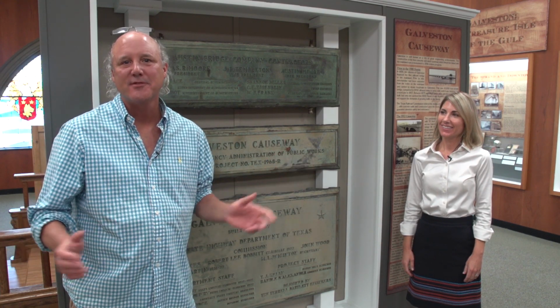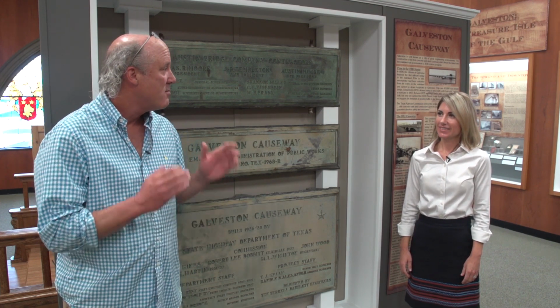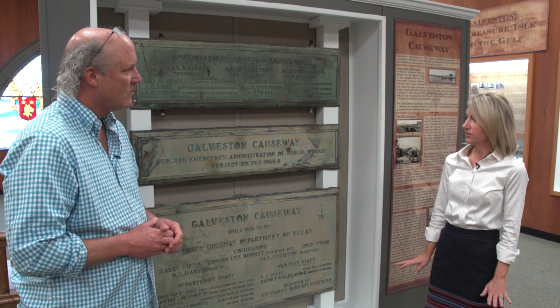We're back at the beautiful Rosenberg Library. I'm with Eleanor Barton, museum curator. Eleanor, let's talk about causeways. Yes, so Galveston has had a number of causeways over the years.